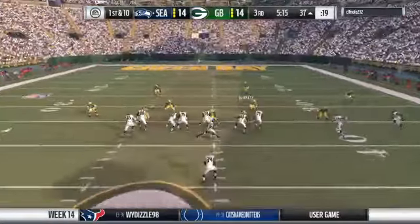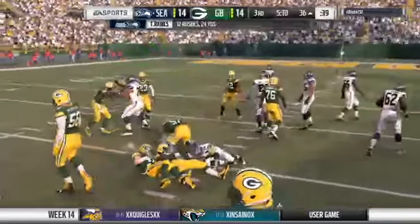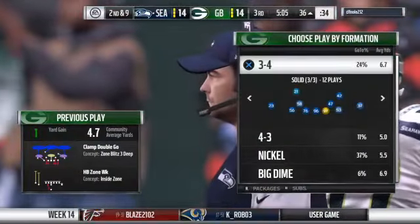Rawls, the lone man in the backfield. And they'll get it up the middle. And he was able to shed the tackle, but the reserves come in for the stop. Just a yard on the pickup there, and it'll bring up a 2nd and 9.